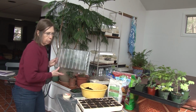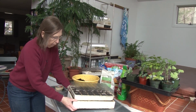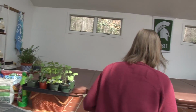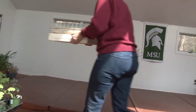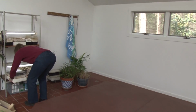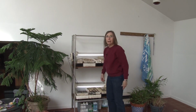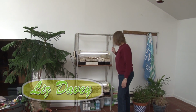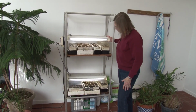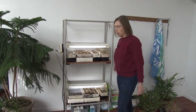The next thing we do is cover it with the plastic dome, and we're going to put it up under the lights. My light unit was built for me probably about 40 years ago by my father. And he mailed it to me, and I had to assemble it. I've been using it ever since. We've changed bulbs a few times, just fluorescent bulbs, and I got some that are especially designed for growing.